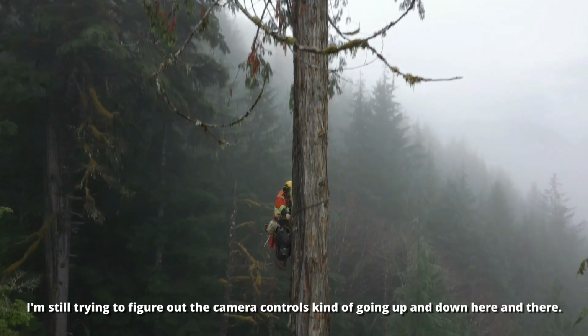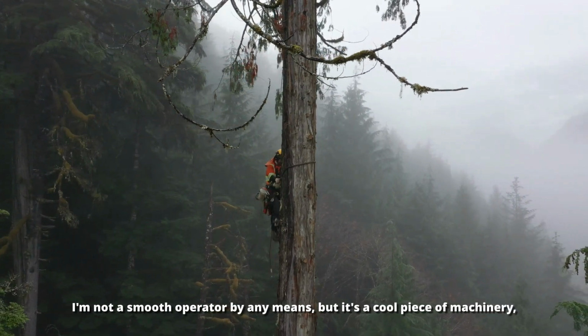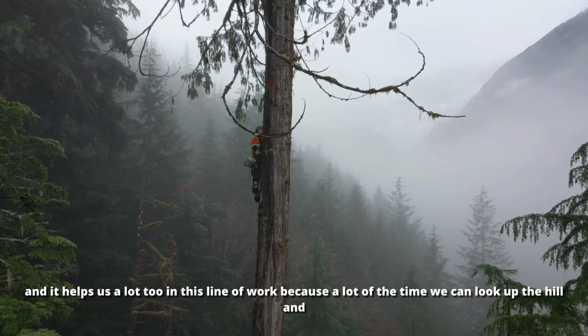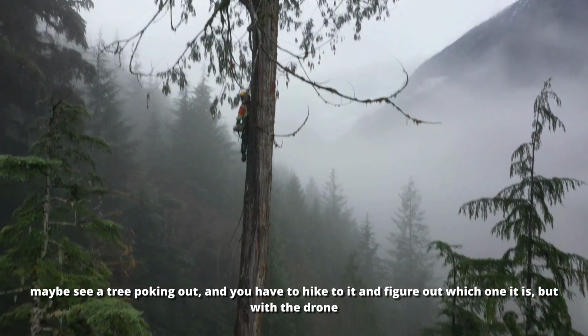I'm still trying to figure out the camera controls, going up and down and here and there. I'm not a smooth operator by any means, but it's a cool piece of machinery, and it helps us a lot too in this line of work, because a lot of the time we can look up the hill and maybe see a tree poking out and you have to hike to it and figure out which one it is.